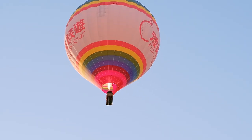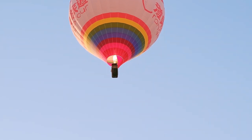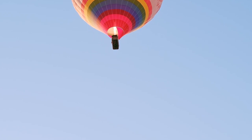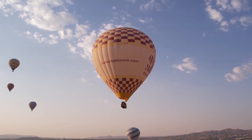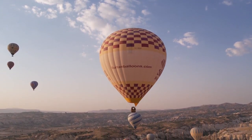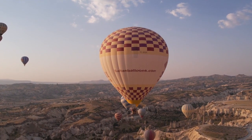Hot air balloons work because hot air rises. By heating the air inside the balloon with the burner, it becomes lighter than the cooler air on the outside. This causes the balloon to float upwards, as if it were in water. Obviously, if the air is allowed to cool, the balloon begins to slowly come down.